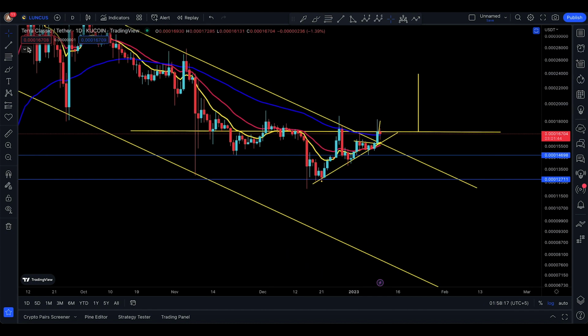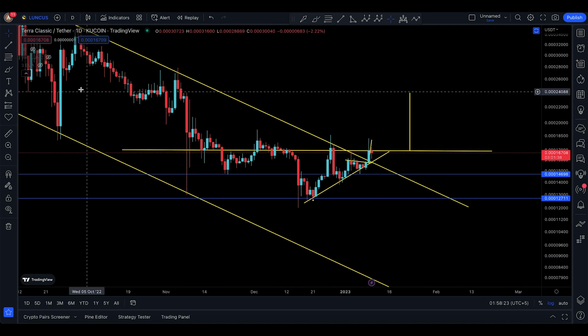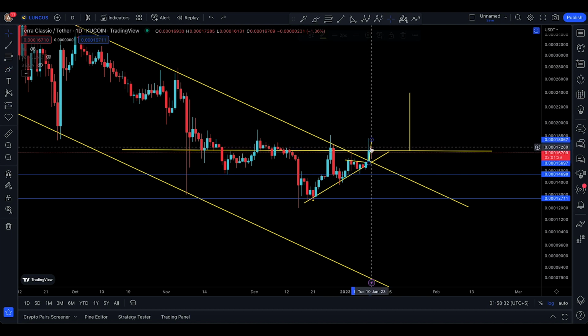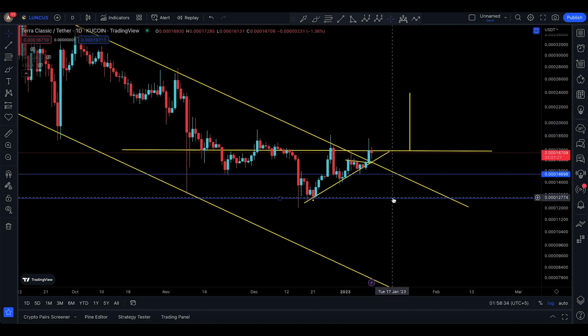In the last video we talked about this coin, Luna Classic, and that it failed to cross a certain area, and that certain area is right over here. Look at that. Boom. The technical target that I gave you on 18,000 was already met. The question is, is the bottom really in or not?